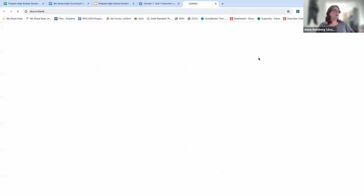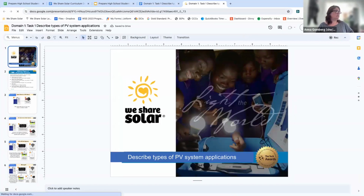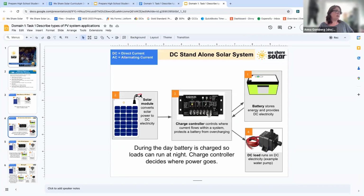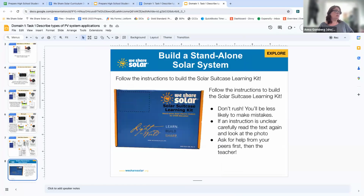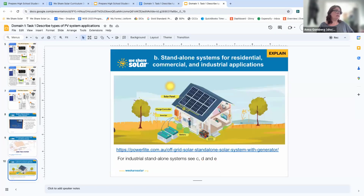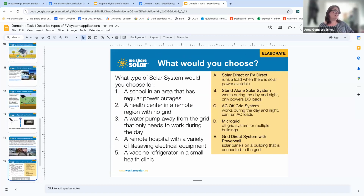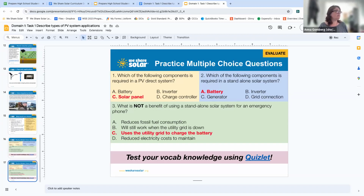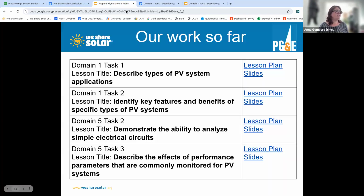So if I open up the slides for this lesson, you can see the types of materials that we're trying to produce. So here we have all the resources for the engage section, the explore section, explain. So that would be the teacher lecture section. Elaborate, so trying to use this new knowledge to answer a different question and really apply it. So the students can push themselves a little bit more. And then finally evaluate. So we have some questions that are the same kind of structure as NABCEP questions, and a link to a Quizlet with the answers in there as well. So that's an example of the kind of lessons we've produced.